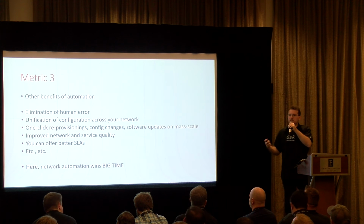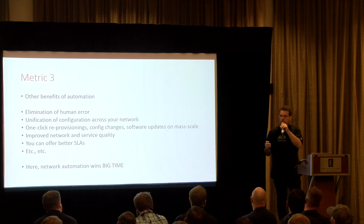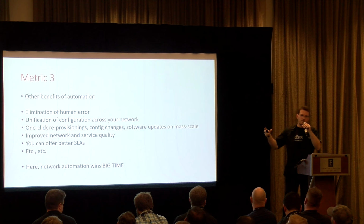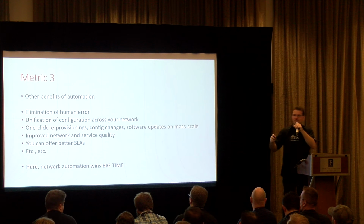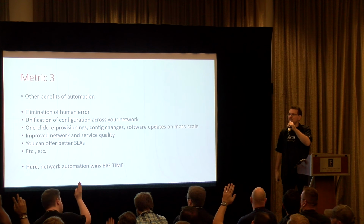Okay, how many of you have consistent firewalls across your entire network? By this I mean that the address list for the administrator IPs is named the same everywhere, the basic structure of the firewall, the chains that you use. How many of you have all of that consistent across your entire network? Come on, raise your hands.